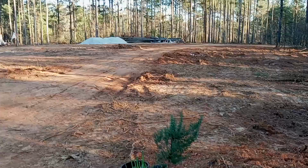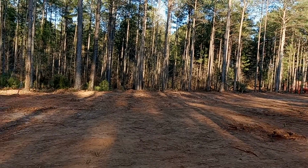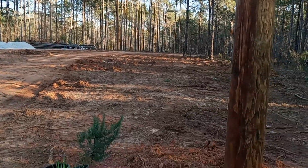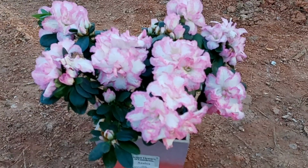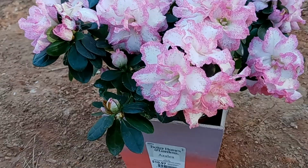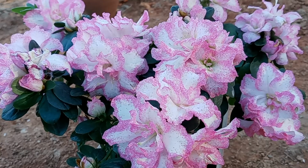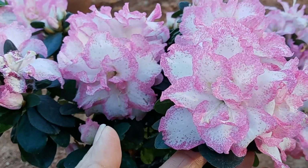This is our property that we moved to, 22 plus acres, and I honestly don't have any flowers around here. So this is really a sight for sore eyes, to have this beautiful flower just blooming its head off for me. But yeah, I have no idea the variety of this azalea, but I'm hoping that it's a rebloomer. If it is, that would be pretty amazing. Isn't it just gorgeous? I love looking at it.